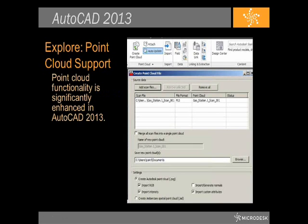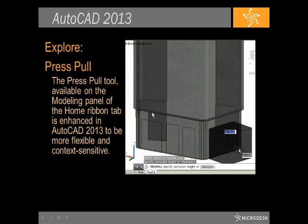Point cloud support. Point cloud functionality is significantly enhanced in AutoCAD 2013 and much easier to use. Likewise, press-pull. The press-pull tool available on the modeling panel of the Home Ribbon tab is enhanced in 2013 to be more flexible and context-sensitive.